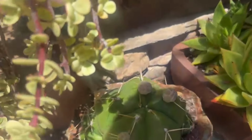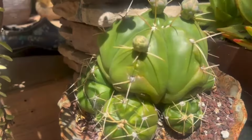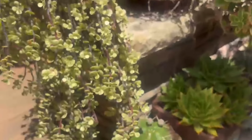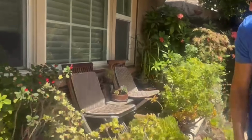Ooh, look at this. Yeah, Gymnocalycium. Look at the flower buds on there. Those are flowers? Yeah, those are going to open up. Those are really, really pretty. I had that a long time. You know where I got that? From my buddy Oscar down at the nursery. I got that about 4 years ago from Oscar. He probably doesn't remember, but that's one of his.